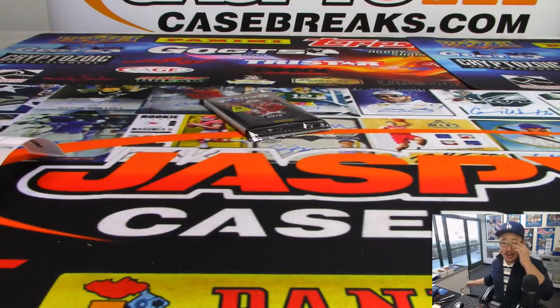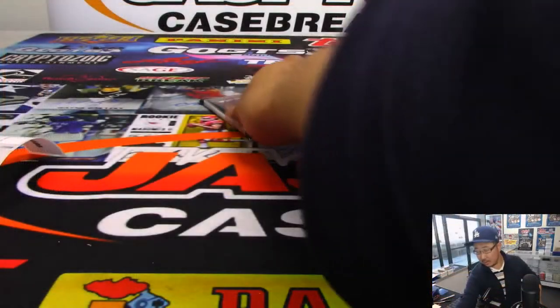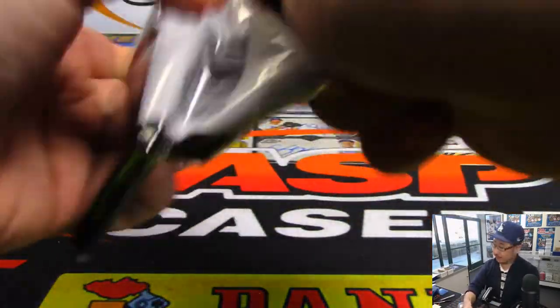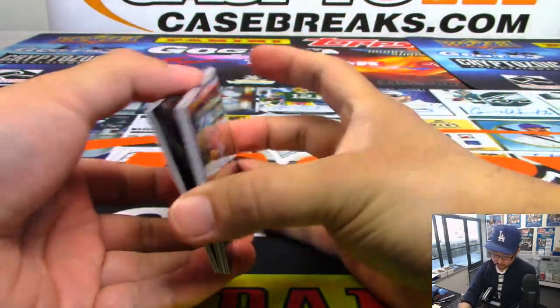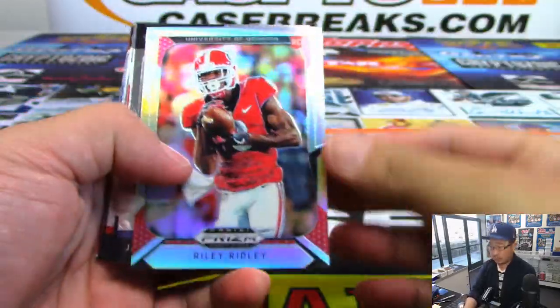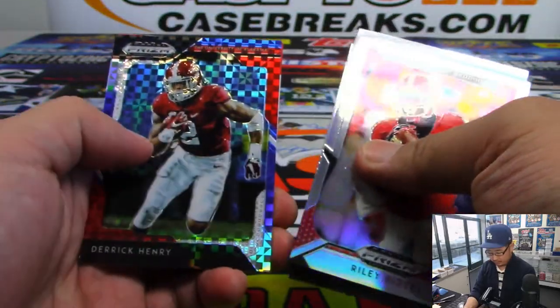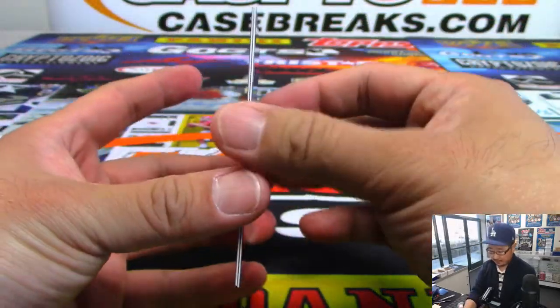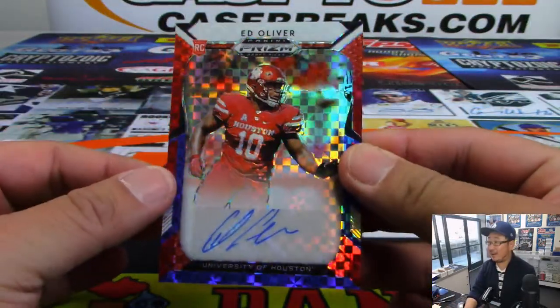And last but not least is Tice, pop for pack 7. Good luck. There's Riley Ridley, Calvin's brother. There is Derrick Henry to 99. And we've got Ed Oliver from the University of Houston.